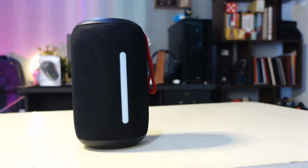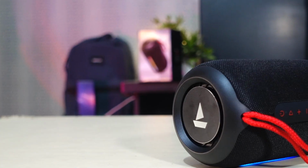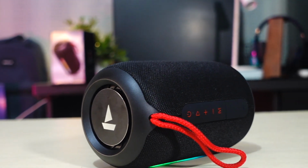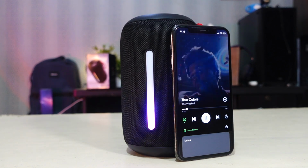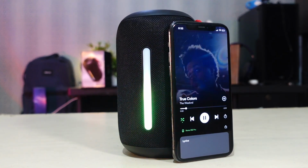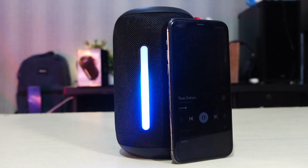The speaker promises 14-watt boAt signature sound and delivers rich audio with deep thumping bass. Considering its size, the speaker delivers a decent sound stage. It really shines in the bass department. It's perfect for genres like EDM, hip-hop or anything that benefits from a strong bass foundation. The mid-range frequencies are generally well represented, so you enjoy clear vocals and instruments.